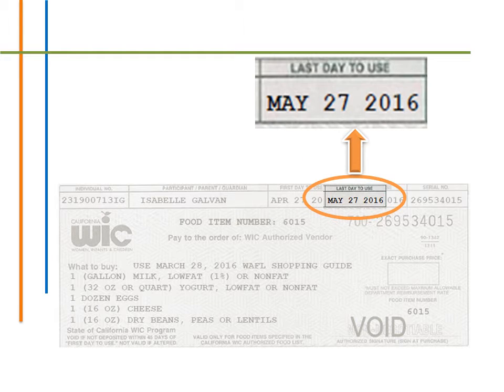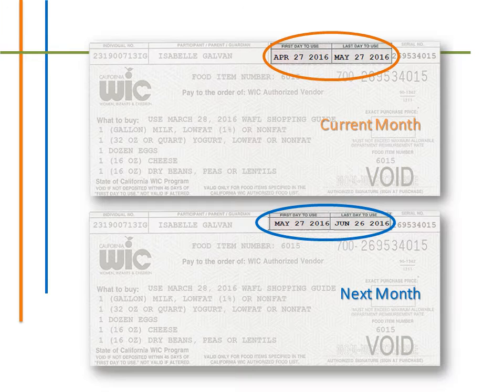And here we have circled the last day to use this sample check. The store will not be able to accept a check after this date. Be sure to look at the dates on your checks before you begin to shop. You may be receiving more than 1 month's worth of checks, and if you do, it's important to make sure that you're using the right checks for the right month.